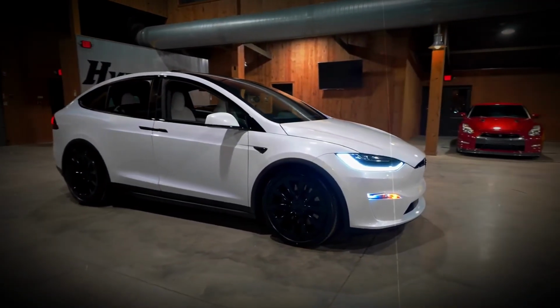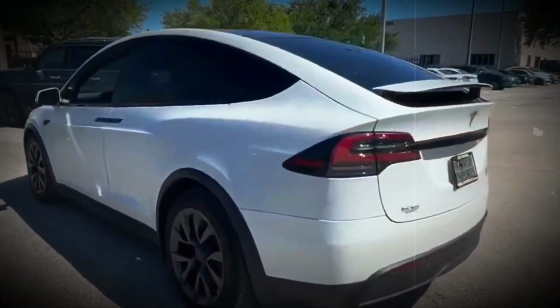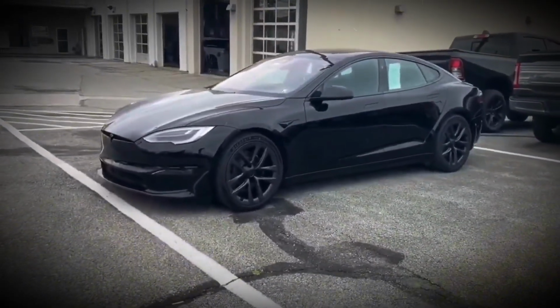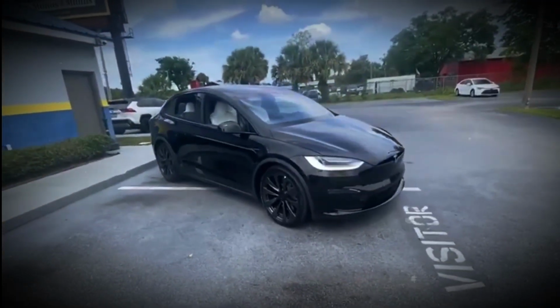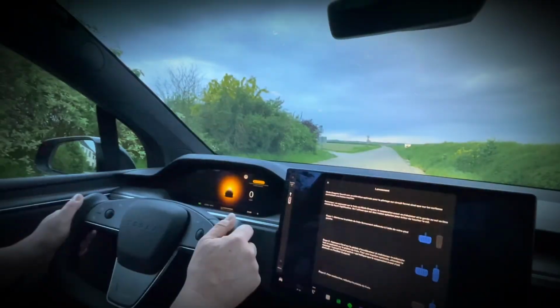The Model X offers ample cargo space, a front trunk, and towing capacity up to 5,000 pounds. Altogether, the Tesla Model X Plaid is a wild contradiction, a luxury SUV with the soul of a hypercar. Would you daily drive this electric beast or save its launch mode for weekend thrills?